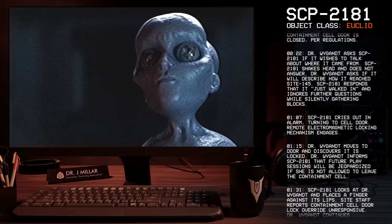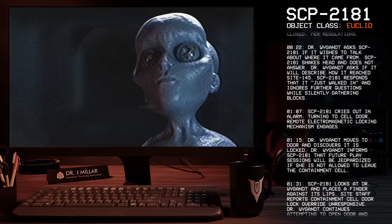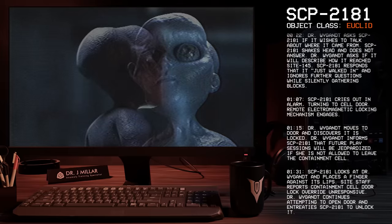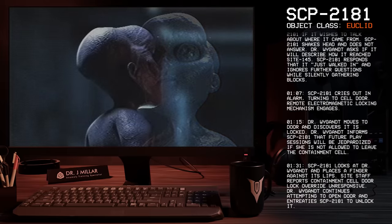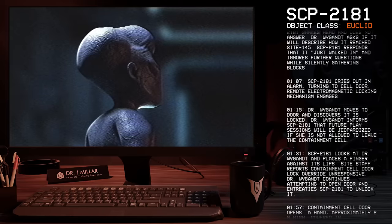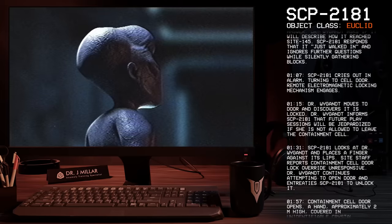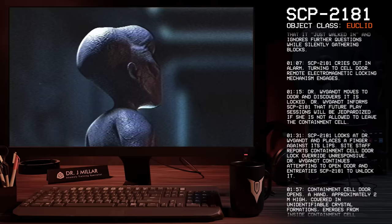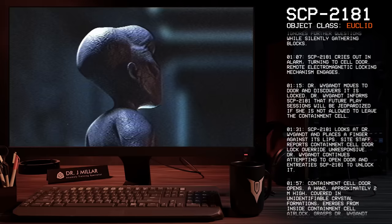0107. SCP-2181 cries out in alarm, turning to cell door. Remote electromagnetic locking mechanism engages. 0115. Dr. Wygod moves to door and discovers it is locked. Dr. Wygod informs SCP-2181 that future play sessions will be jeopardized if she is not allowed to leave the containment cell.